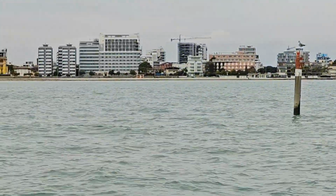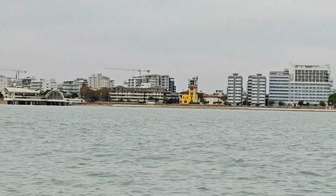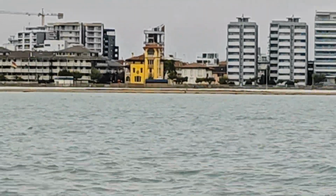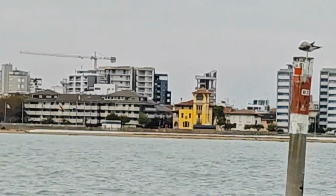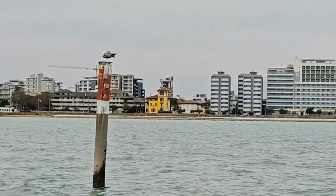Anyway, this is Lignano over here. It looks like a lot of big buildings. I see one little house sticking out in the middle there, which looks quite cute. And the water's very shallow here. We're in 3 meters of water. We're also going into a current because the tide is on its way out. So it's going to be quite slow going until we get through the gap.